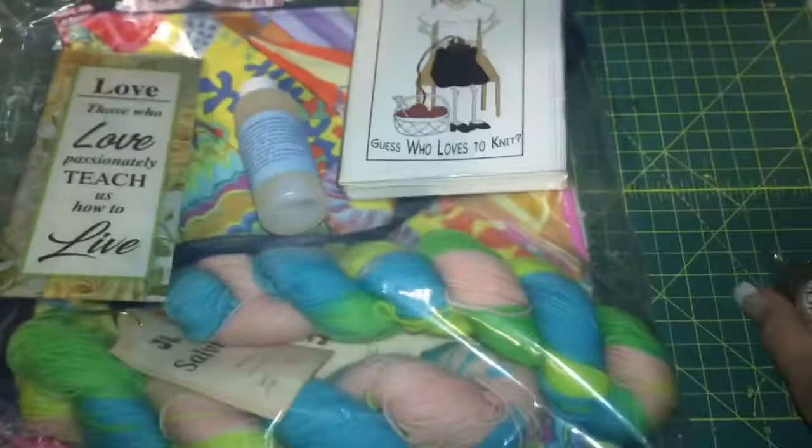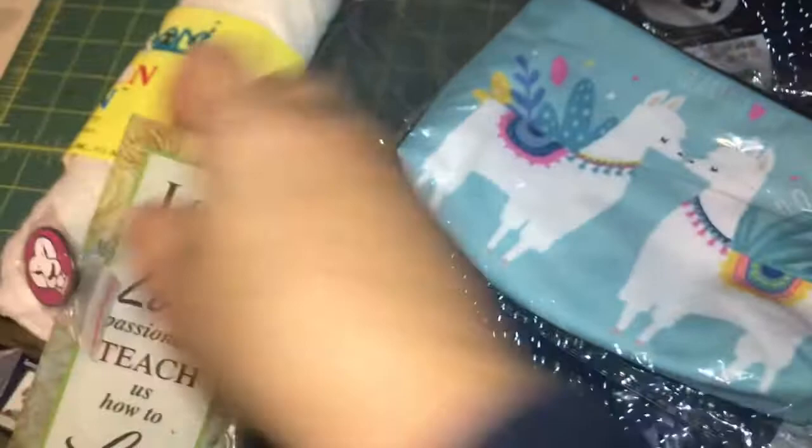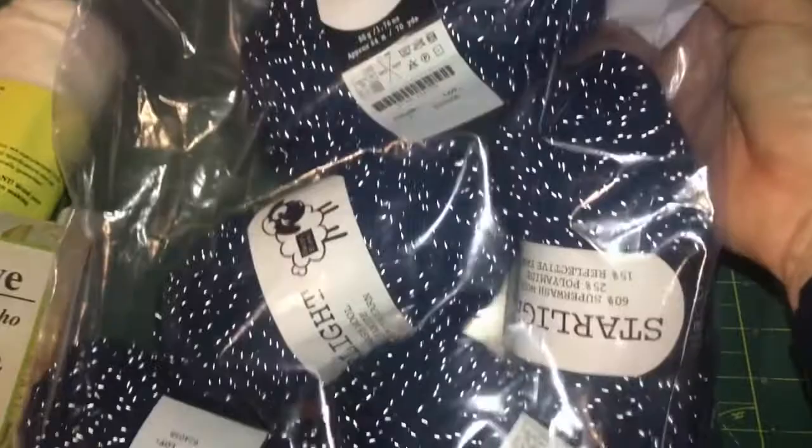A second prize for Creature Feature is going to be a skein of the pom-pom yarn. Some wool wash. A cute little sign. A button donated by Leon Alexander Yarns. A sweet little Llama notions bag. This cool, funky Starlight Reflective yarn donated by my friend Carol. It's actually dark blue. And that's going to be your second prize for Creature Feature.